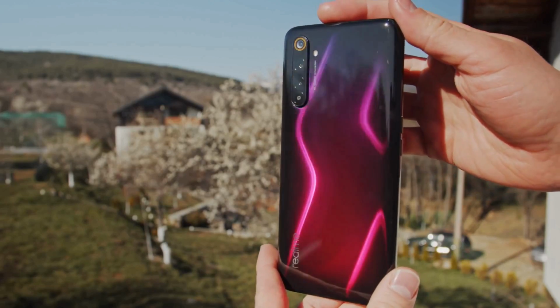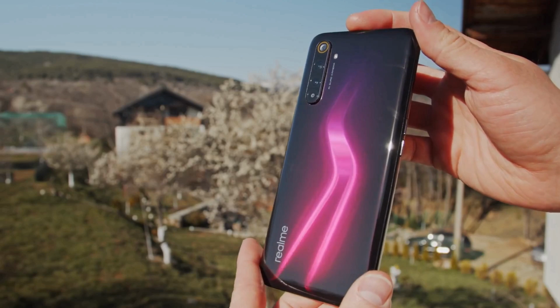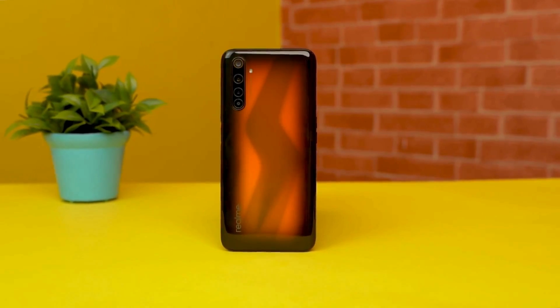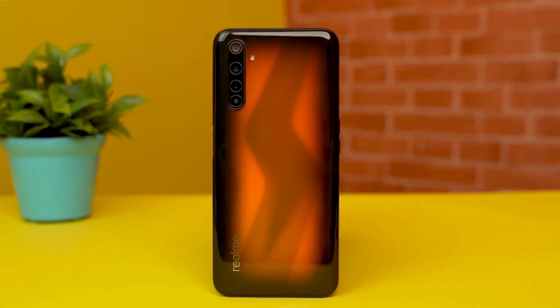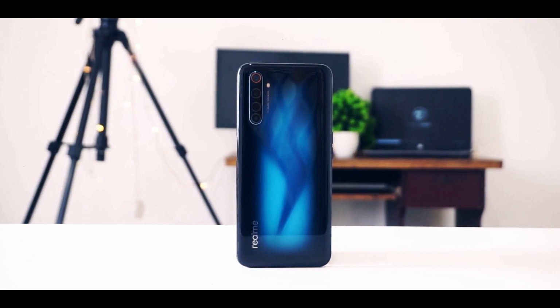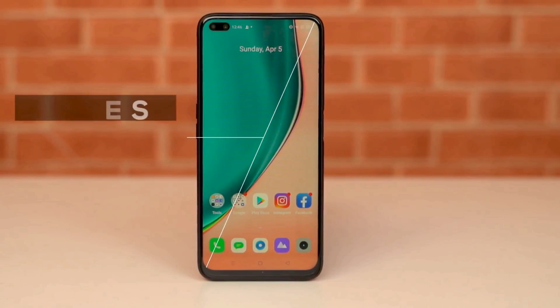With every new model, Realme changes the design of the back, and for the 6 Pro we now have a lightning inspired design in either blue or orange. The glossy finish of the back makes this phone very slippery, but thankfully it's Gorilla Glass 5. The Realme 6 Pro features a 6.6-inch LCD display with a dual punch-hole cutout.